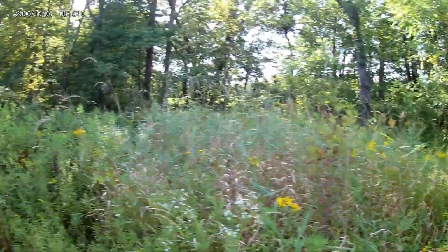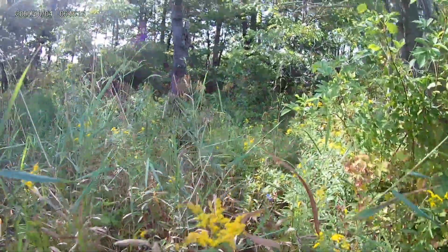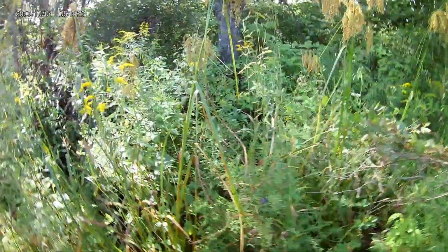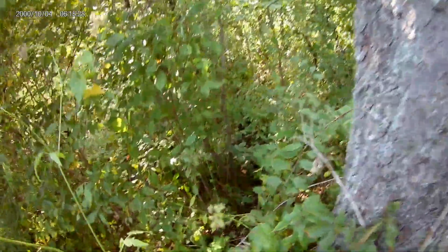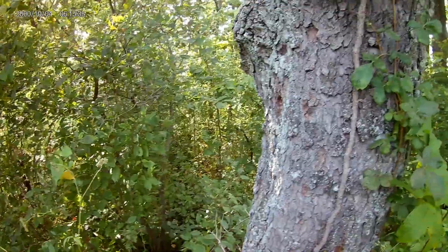Sure enough, as expected, the trail coming in right through there, and the main trail, which I had marked on that yellow dot on my aerial. Right in through there, and it's worn down to the ground right there. So this is their main entrance from this side.